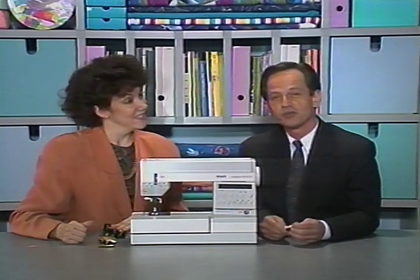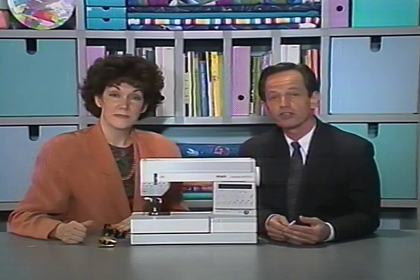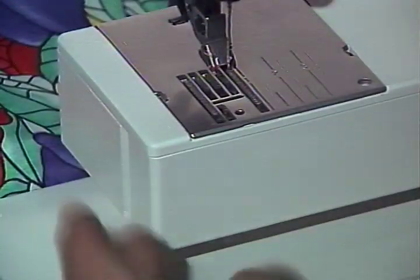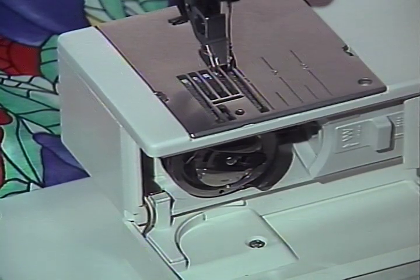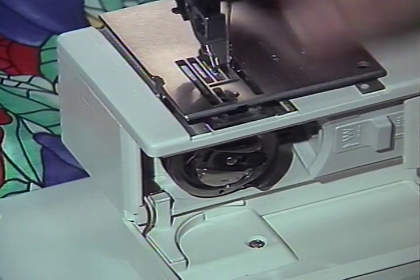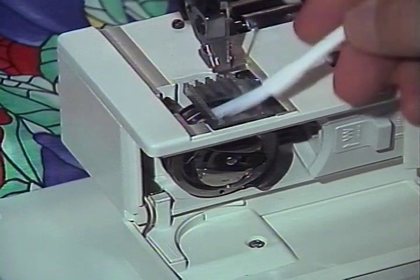To clean your machine, you can either use the brush that came with it, or you can use a soft paintbrush. I actually use both. Open the cover and drop the feed dogs. This makes it a little easier to take off the needle plate. Now tilt the needle plate up at the back and remove it. Clean the feed dogs, making sure to clean in between the teeth.